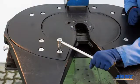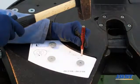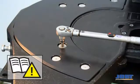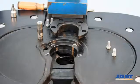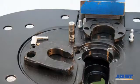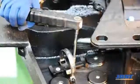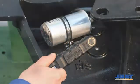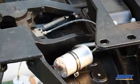All low-maintenance fifth wheel couplings can be retrofitted with the Lubetronic. The easy mounting can be carried out by any specialist workshop. The specially coated lockjaw is extremely wear-proof. The electronically controlled lubrication cartridge supplies the jaw with accurately dosed high-capacity grease automatically and securely for 3 years.